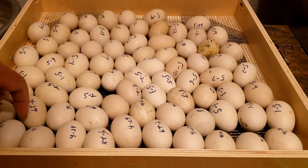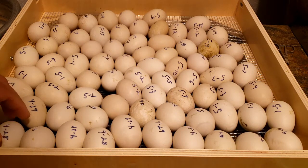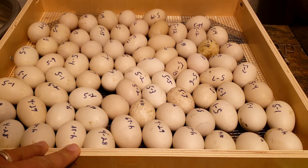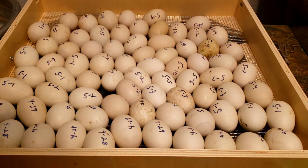And this is a process where I can know exactly how old each one of my ducklings will be. And this actually will help me know the date on which I need to remove them from the automatic egg turner and put them on the bottom, because on the last day, these eggs don't need to be turned.